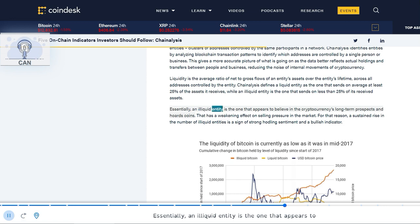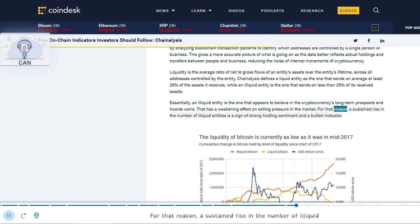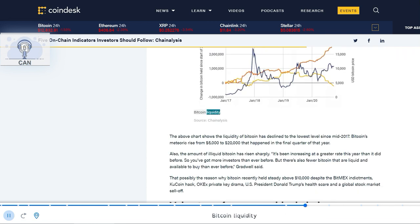Essentially, an illiquid entity is one that appears to believe in the cryptocurrency's long-term prospects and hoards coins. That has a weakening effect on selling pressure in the market. For that reason, a sustained rise in the number of illiquid entities is a sign of strong hodling sentiment and a bullish indicator.